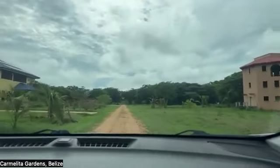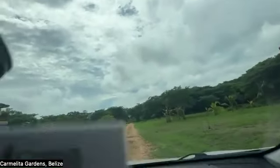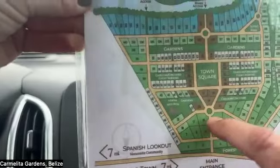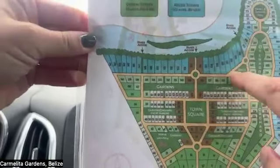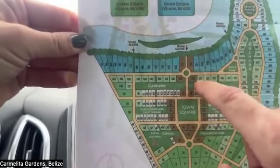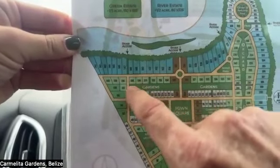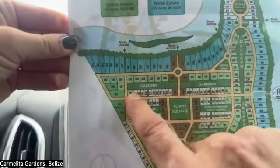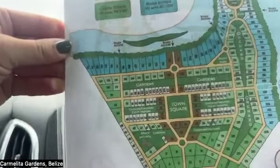So we're going to now give you an orientation of where we are. If you'll hold up the map. So we started here at the entrance and we went around the town square, down past the cottage neighborhood to the peninsula and past the basketball and pickleball court. And now we're right about here. So we're going to continue on. We're going to go past Kelly's new home that's under construction, and then we're going to come by the Maya Mounds. Like I said, we'll circle back around to another neighborhood there.